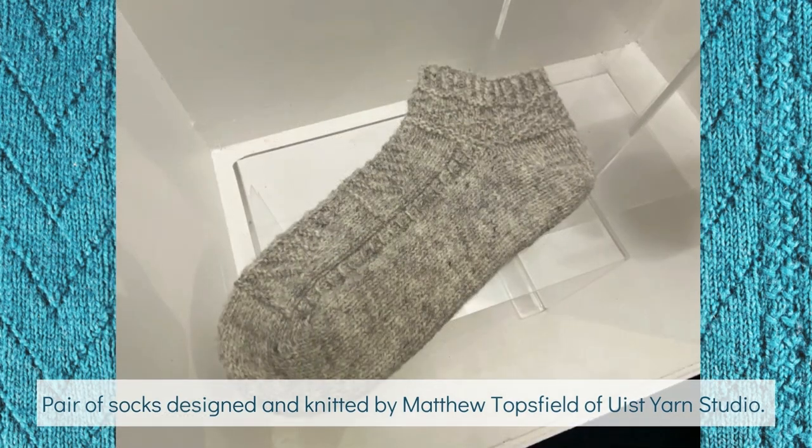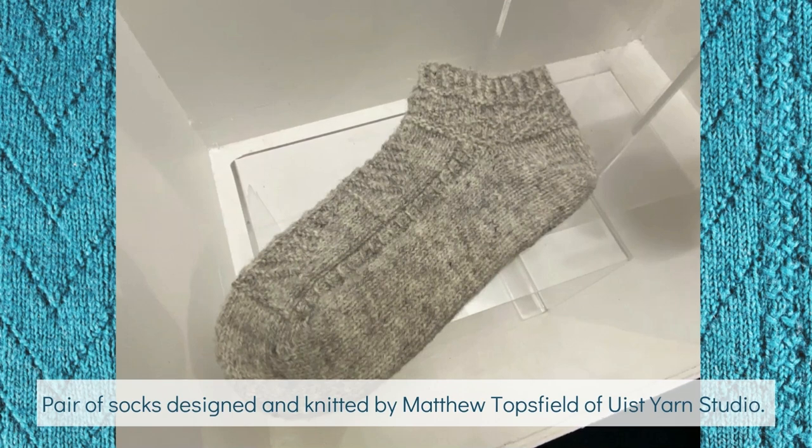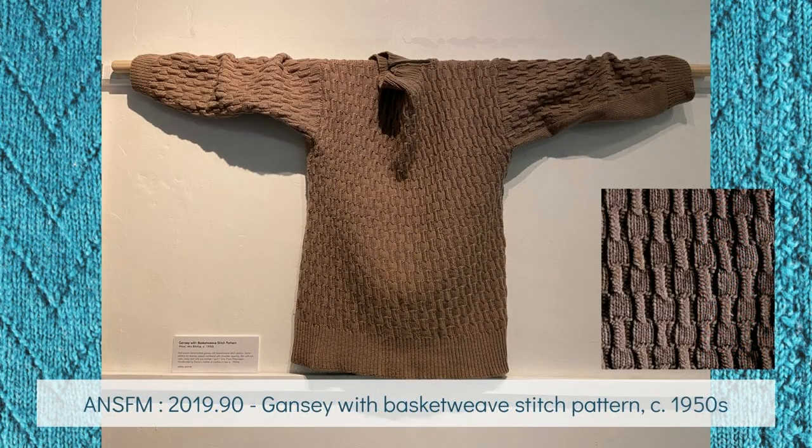These socks were designed and knitted by Matthew Topsfield of Uist Yarn Studio, and the pattern is based on traditional motifs found on Eriskay Ganseys. Perhaps the most iconic aspect of Ganseys is the wide variety of patterns and motifs found on them. Patterns were produced using a combination of simple knit and purl stitches with occasional cables.